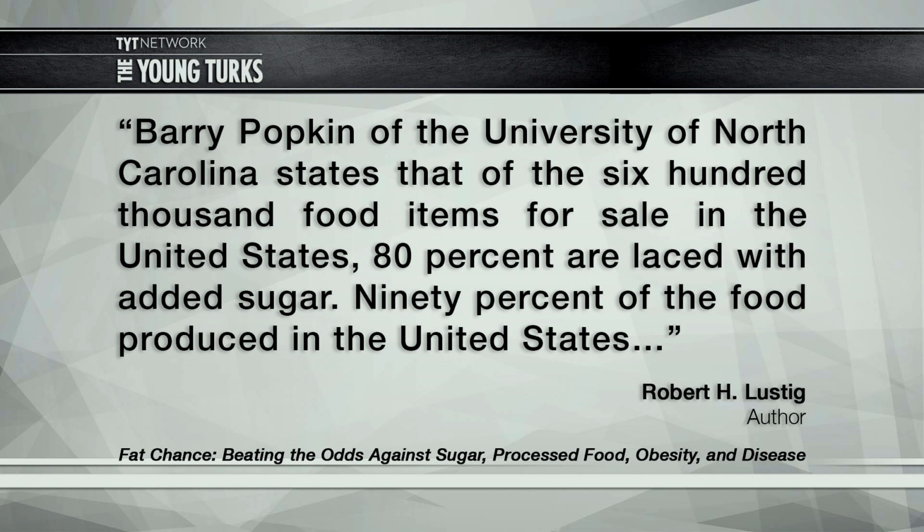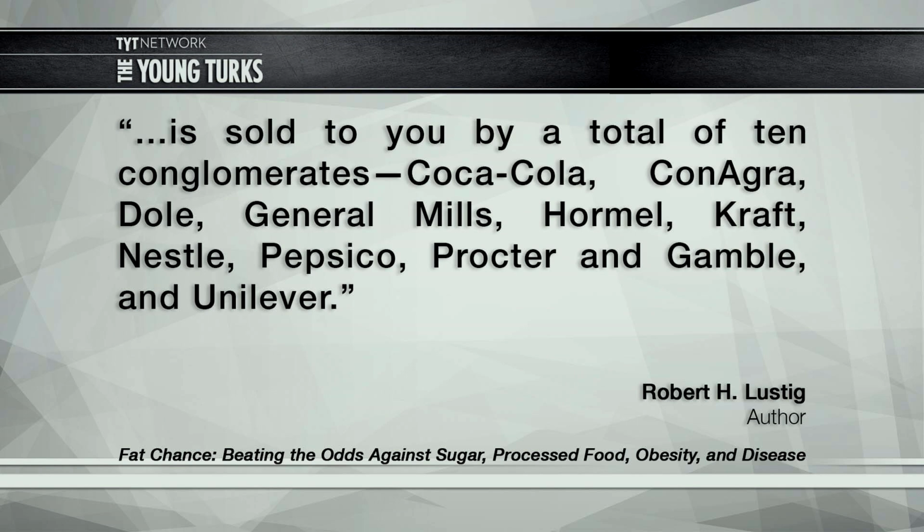That means that there's a lot of labels that need to be changed. And you're going to see that demonstrated here in a section from one of Robert Lustig's books. Barry Popkin of the University of North Carolina states that of the 600,000 food items for sale in the U.S., 80% have added sugar in them. 90% of the food produced in the U.S. is sold to you by a list of the conglomerates you're going to see there. This to give you an idea of the big business nature of it.